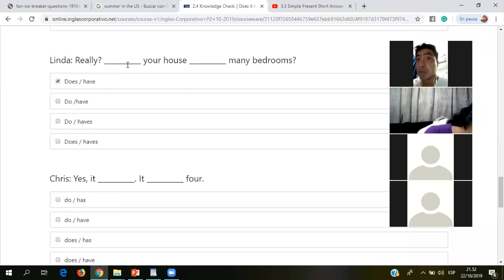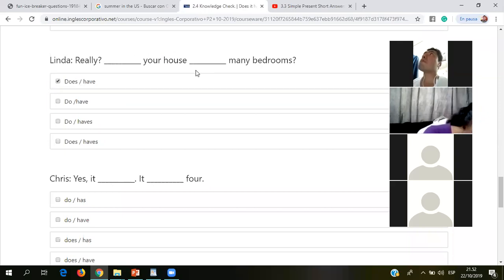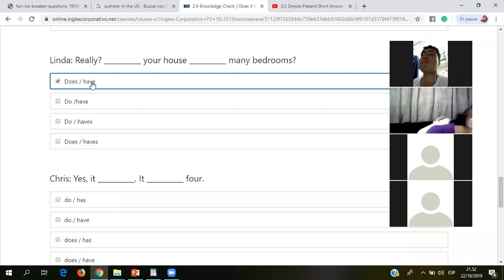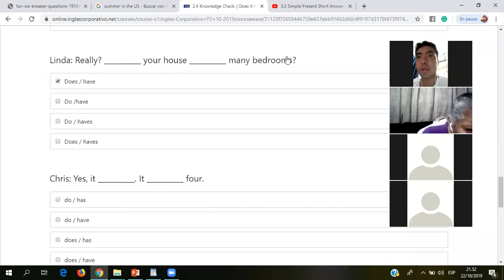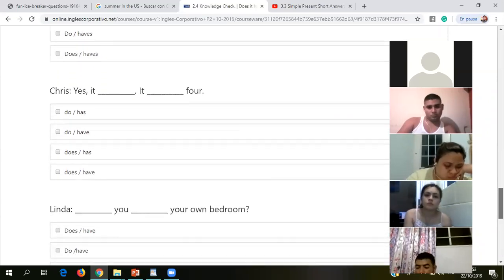Your house. Está bien, está bien. Pero es como ya el auxiliar tiene la ES, el verbo ya no lo tiene. Ok, por eso es does your house have many bedrooms? Sería one. Ajá, number one, exactly. Does your house have many bedrooms? Very good. Ingrid.